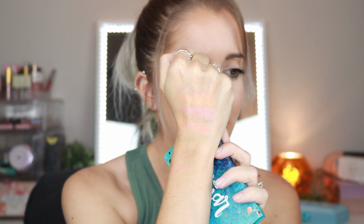Ta-da, aw, that's actually really cute. So there's Castaway, Paraiso, and Scorcher. Okay, so I'm just gonna swatch these colors here for ya. They're very smooth. Very hard to tell, but these are the three colors right here, okay? Not bad, but there's one thing I wanna point out with this.